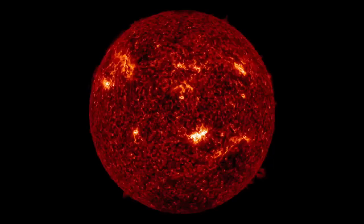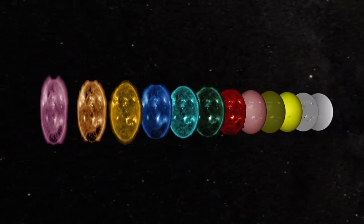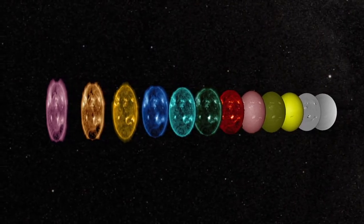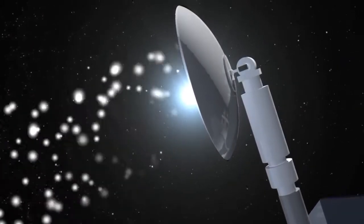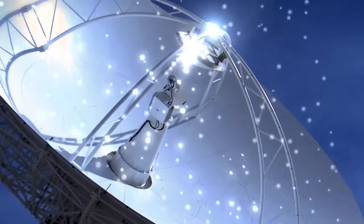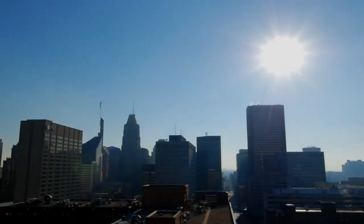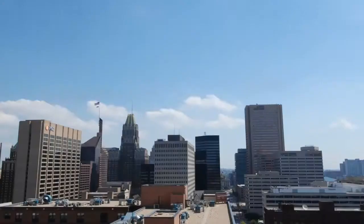NASA's heliophysics fleet of spacecraft can now see the sun from every side and in many different wavelengths. This unprecedented coverage is enabling scientists to predict and detect space weather events like flares and CMEs with ever greater accuracy. With advanced warning, governments and companies can take steps to protect their technological infrastructure so that the worst scenarios will never happen.